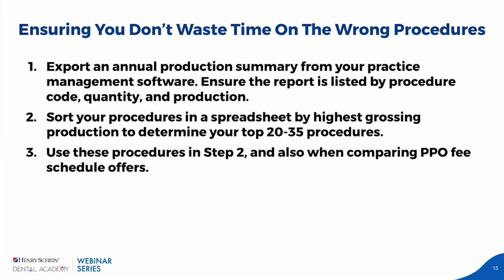Then you're going to look at that and determine your top 30 to 35 procedure codes. Why those are important is because, in a couple more steps I'll talk about down the road, we want to make sure that when we're looking at offers from the insurance companies, we're evaluating not just the procedures that matter to us, but how frequently we do those procedures. So there are two pieces of information that are important there.